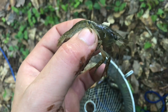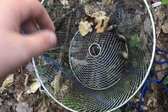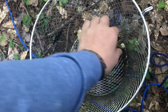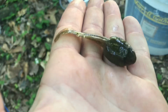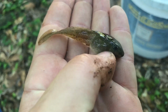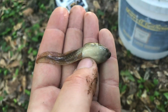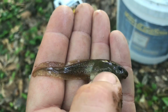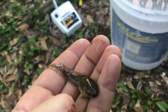Go, little Mississippi crawfish. It'll be good fishing bait. And these things, I really think will be cool fishing bait. I've heard of people using them before, but I've never actually used them myself. It's a big bullfrog tadpole. Big baddy. Not starting to grow any legs or anything like that yet. But I believe that right there will catch fish.